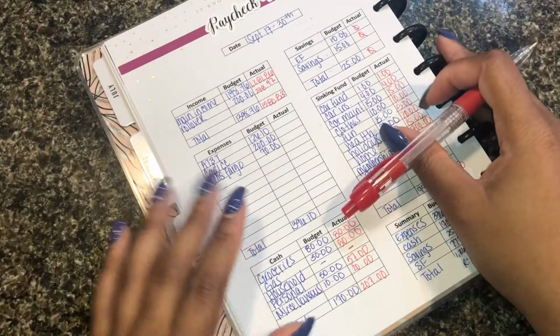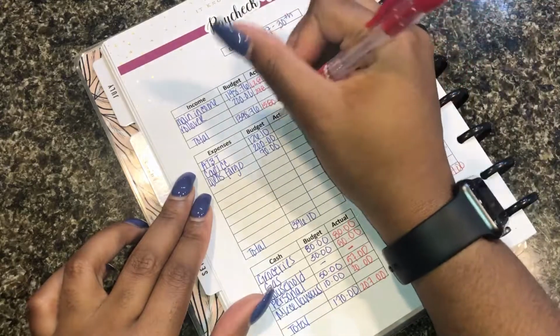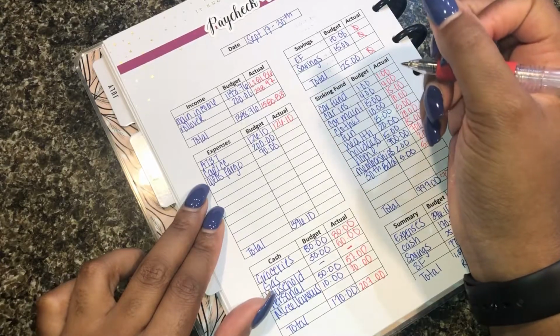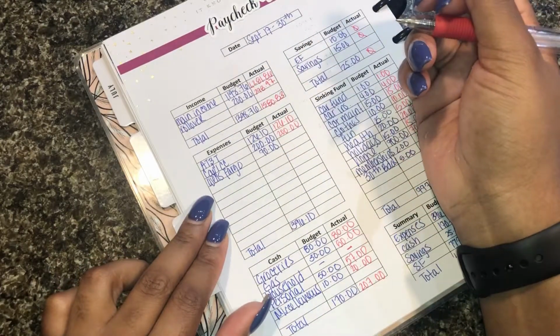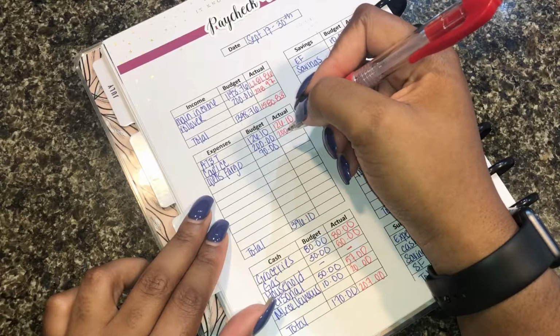So now I had 3 expenses. I had my AT&T bill, which I budgeted at $126.10, and that was $126.10. I had my Capital One credit card that I needed to put $200 to, and I did so. And then lastly, my Wells Fargo card, I budgeted $70 because that's all I needed to pay for.